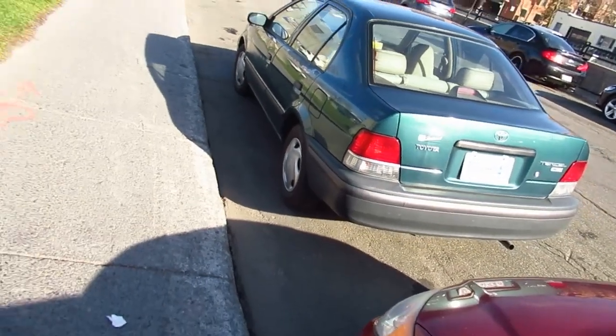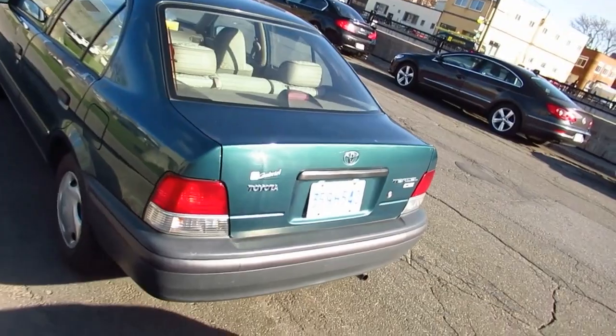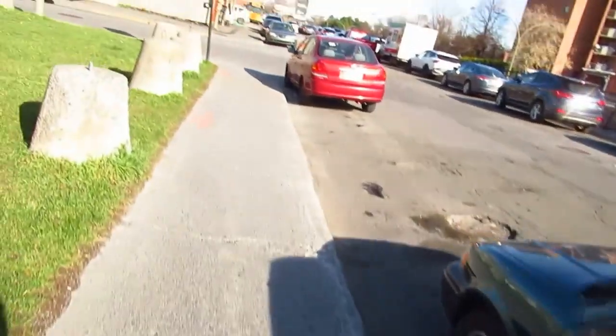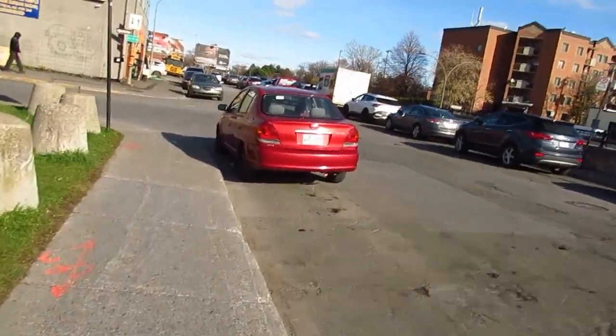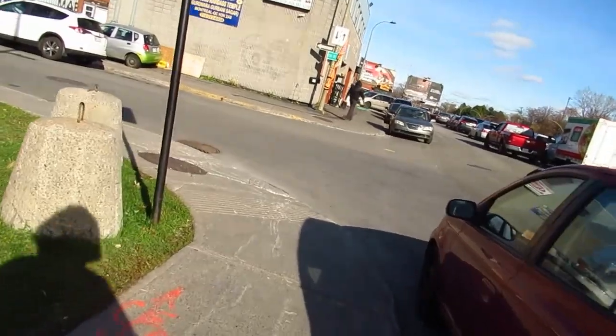He's got an old Tercel from the late 90s, and he's got a 79 Quebec plate on it, which oddly enough is like A1. That's weird. That's allowed because that was the first year for the Quebec white plates with the blue letters. Every year they were different.